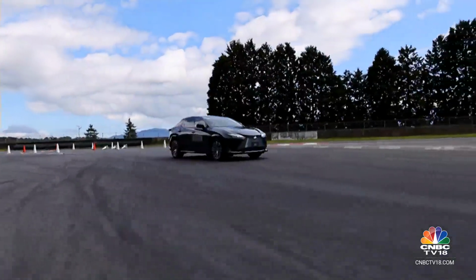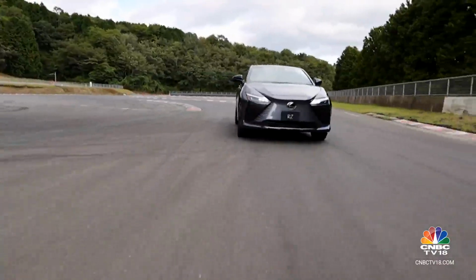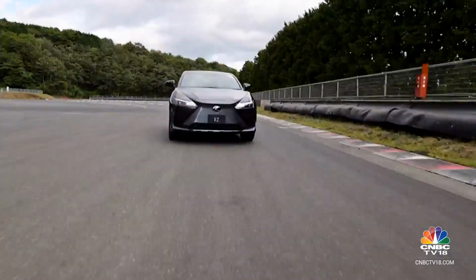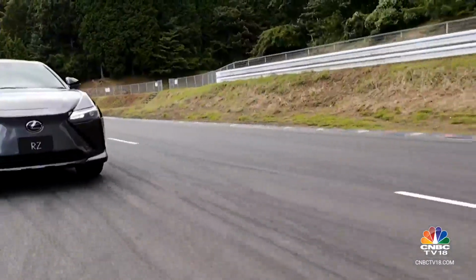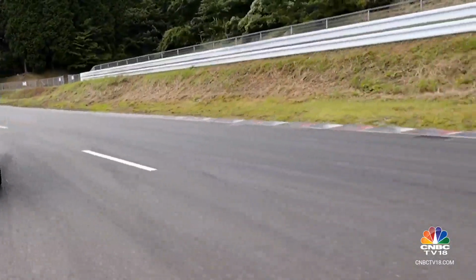In a nutshell then, Steer-by-Wire could redefine how a car feels in our hands while offering a driving experience that seamlessly combines precision, safety and comfort.